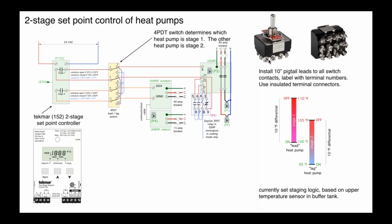So this is actually a pretty simple control method to lead-lag stage it. And of course, you could do this with other heat sources as well. One question I thought was a good question is what you pre-charge the expansion tank at for the earth loop. Pressure-wise? Yes. I think we're right around the nominal 12.